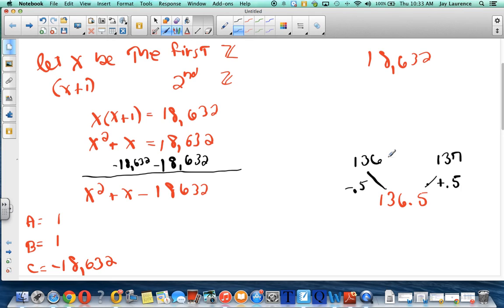And Mr. Lawrence would say, shh, it's a secret, Angela, because JoJo's getting ready to tell us what to do now. JoJo's going to say, well, Mr. Lawrence, we have to subtract these two factors of 18,632. I know I have to subtract them because C is negative. To get 1, I have to get B's value. So JoJo would say, Mr. Lawrence, I think we should do 137x minus 136x. And JoJo, you are absolutely correct.